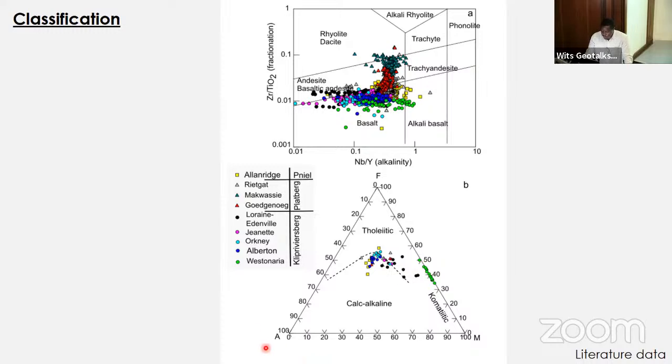And on this diagram, the AFM, we see that the western area are more komatiitic, whereas the rest of the Klipriviersberg is tholeiitic and with some affinity of alkaline. And the Bothaville or the Platberg sequence here is more alkaline compared to the Klipriviersberg. And this data is from literature. We did not produce this data.